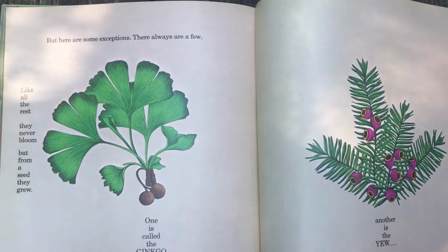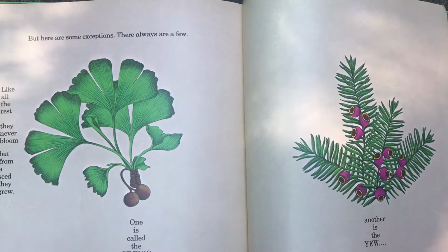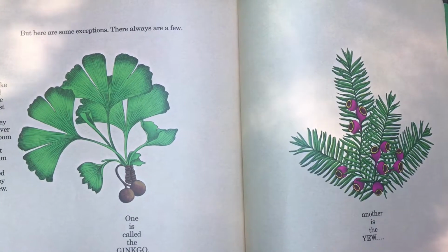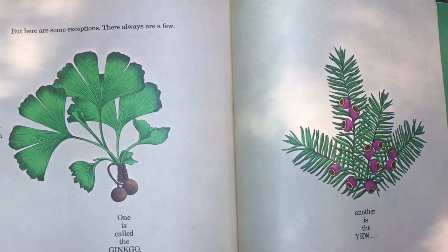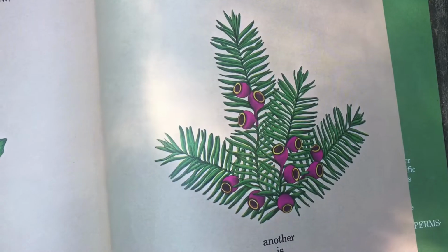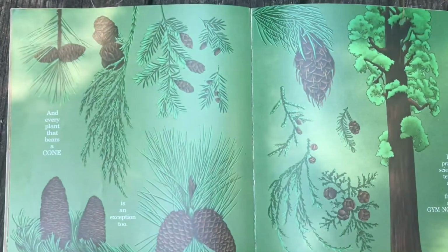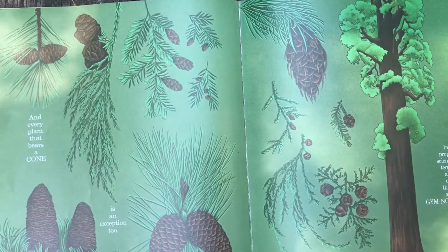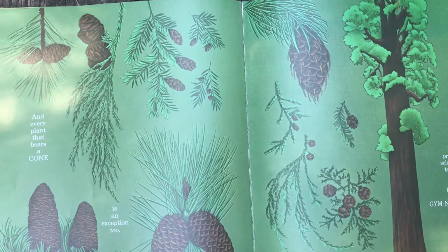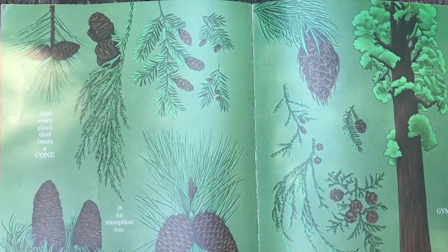But here are some exceptions. There always are a few. Like all the rest, they never bloom, but from a seed they grew. This one is called a ginkgo, and another is a yew. And every plant that bears a cone is an exception too. In proper scientific terms, all of these are gymnosperms.